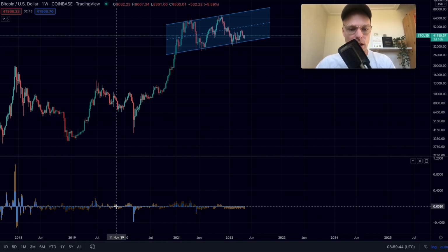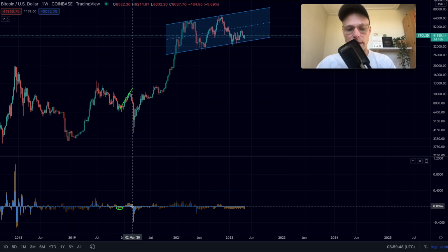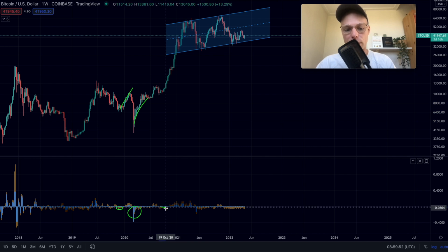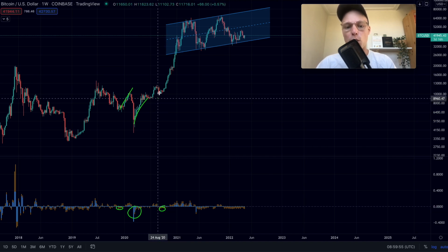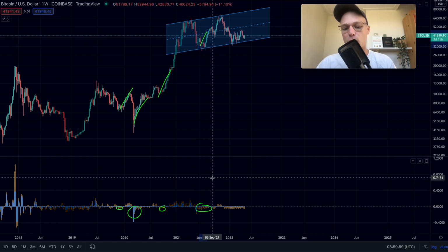Let's have a look at some examples right here. We got negative funding rates, we see a move to the upside. Right here, March 2020, negative funding rates, move to the upside. Right here as well, negative funding rates, move to the upside. Negative funding rates right here, eventually we get a move to the upside.